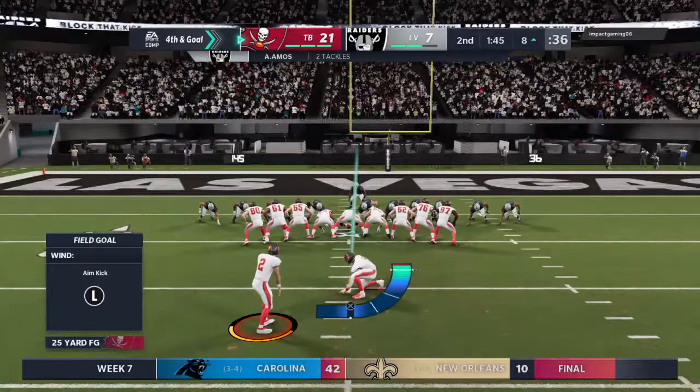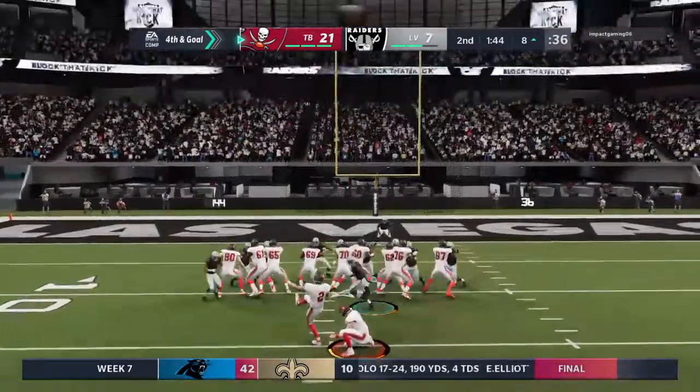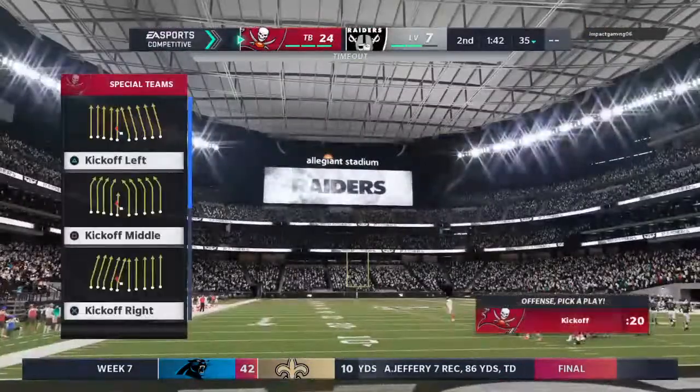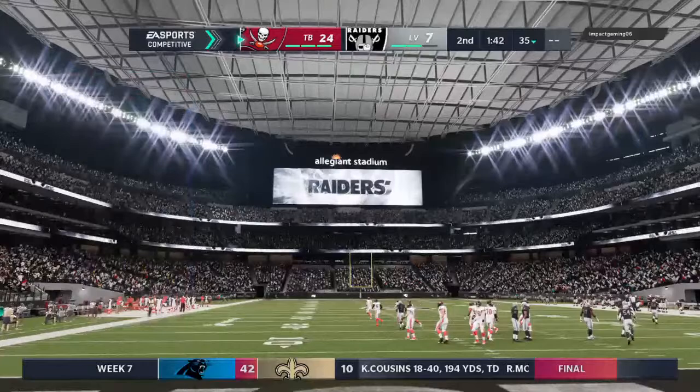On for the field goal. A 25-yard attempt. Rosas' kick is good. And they will open things up a bit more. It's 24-7.